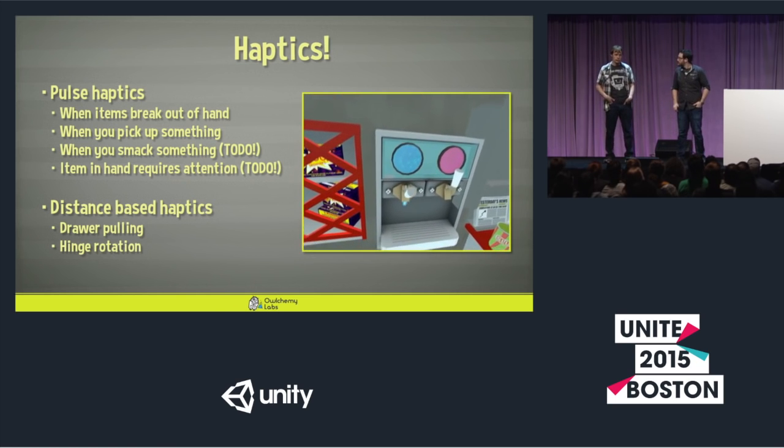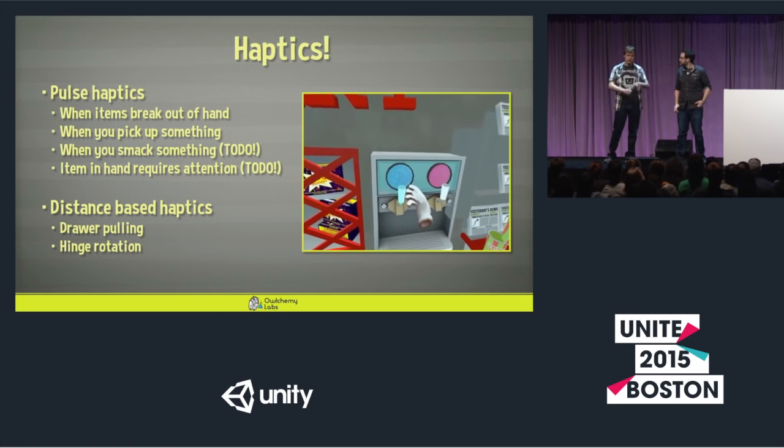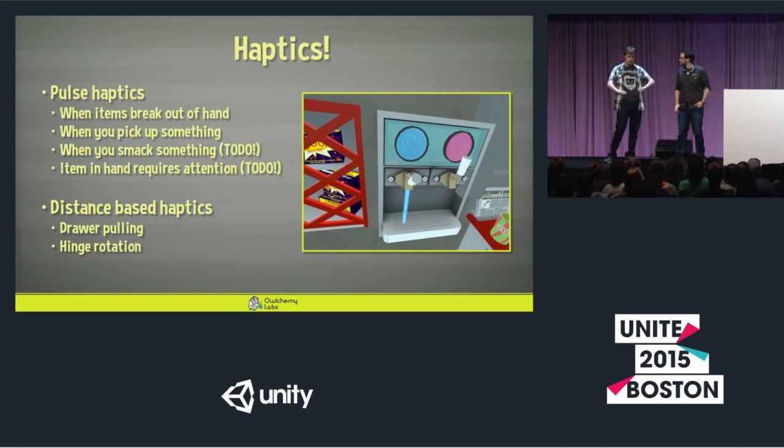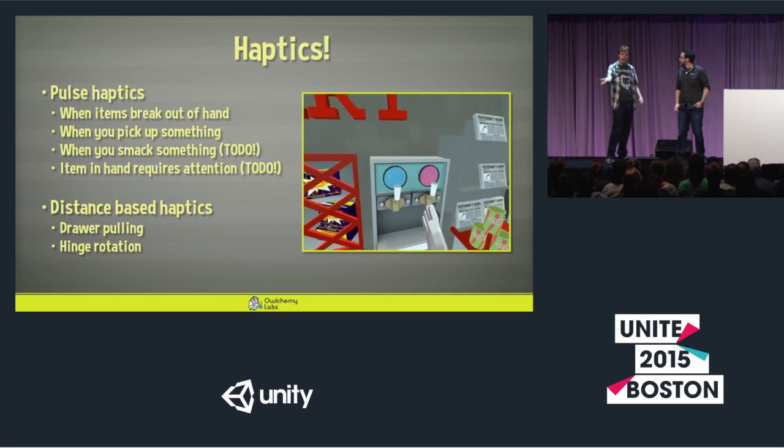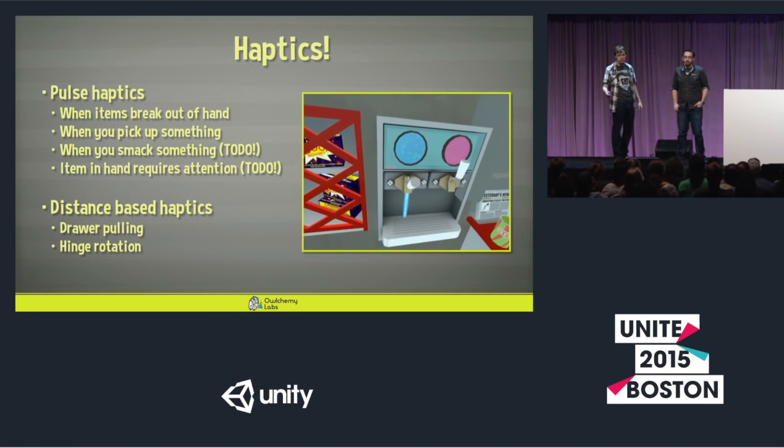On that note, if you have something in your hand, like say I had the tomato, a lot of times your hands are out of your own view because you just know where they are. If you turn and you bumped it like into a table and knocked it out of your hand, you would get some buzz there, so you would know that, oh, I just knocked this thing out of my hand.